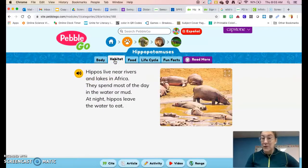Habitat. Oh, that's where they would live in the wild. Let's listen, because if we build a real habitat for a hippopotamus, it will need these things. Hippos live near rivers and lakes in Africa. They spend most of the day in the water or mud. At night, hippos leave the water to eat. So maybe that hippo in the story was going everywhere because it did not have enough water or did not have enough food to eat. That might be part of the problem.